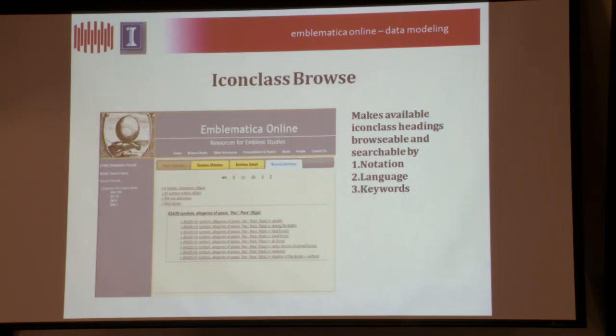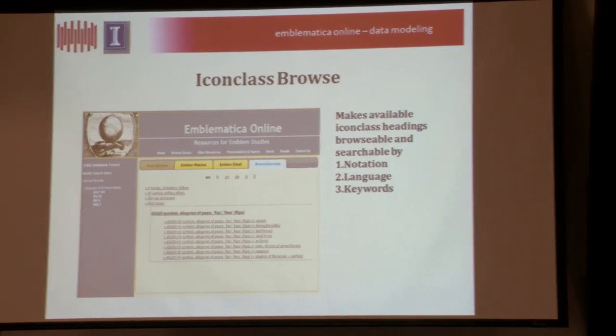And what is, I think, interesting is the icon class browsing view, where you can make use of the icon class notations independent of languages used. So the icon class browser allows you to search in English, in French, in German, in Swedish, in Finnish, Italian, of course. So this is a very comfortable way of doing research on pictures.